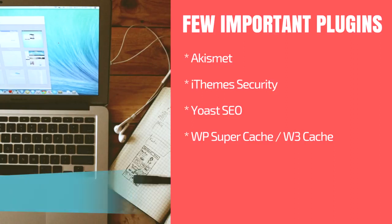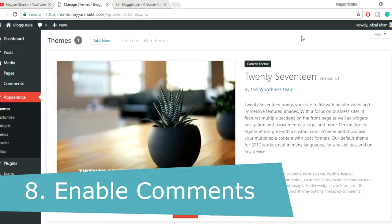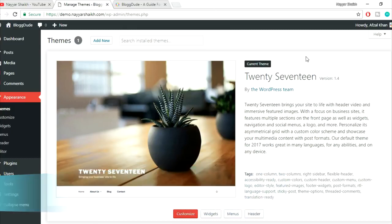Now the next thing, the eighth step, is to enable comments. We have to make sure that comments are enabled, because sometimes you visit your website and you see no one is commenting on your post. That is a dangerous thing. It means that your post is not very interactive. But sometimes people want to comment, but comments are disabled. So we need to make sure that comments are enabled.